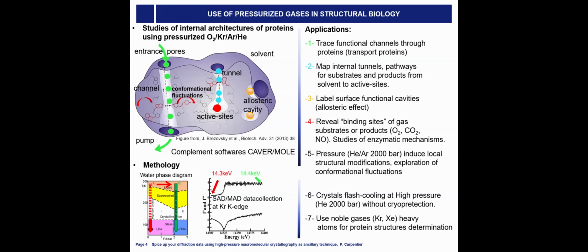Concerning methodology, the high pressure freezing cell can be used to flash cool protein crystal without cryoprotectant, or to produce noble gas derivative for protein structure determination.